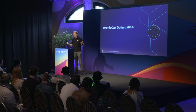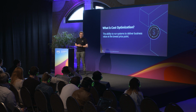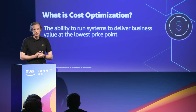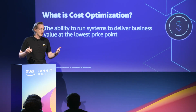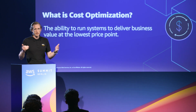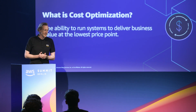First of all, what is cost optimization even? Sometimes when we discuss cost optimization, people may say, okay, well, let's just reduce the AWS bill. But a question to you: is a low AWS bill itself cost optimization? I would argue no.